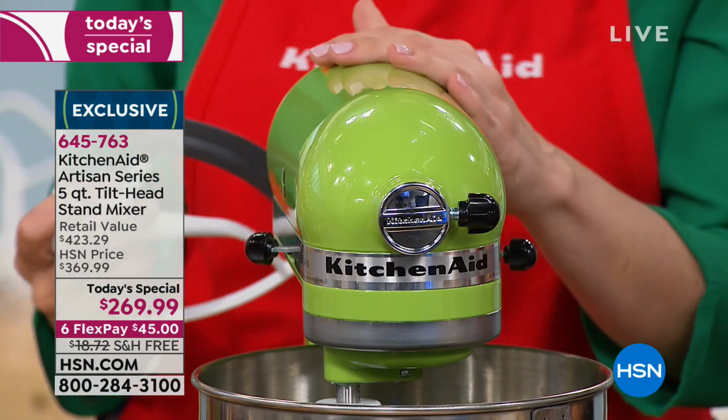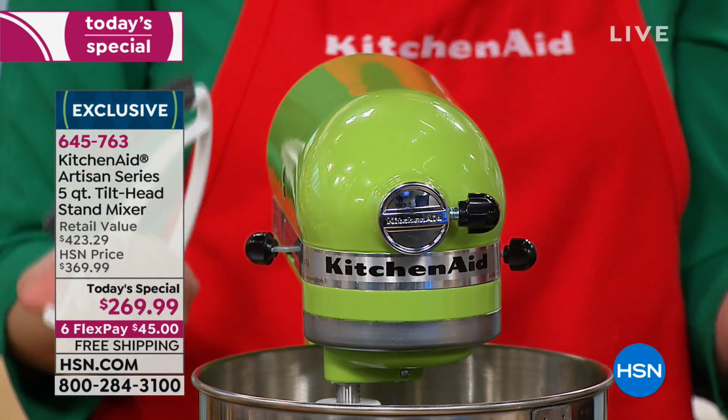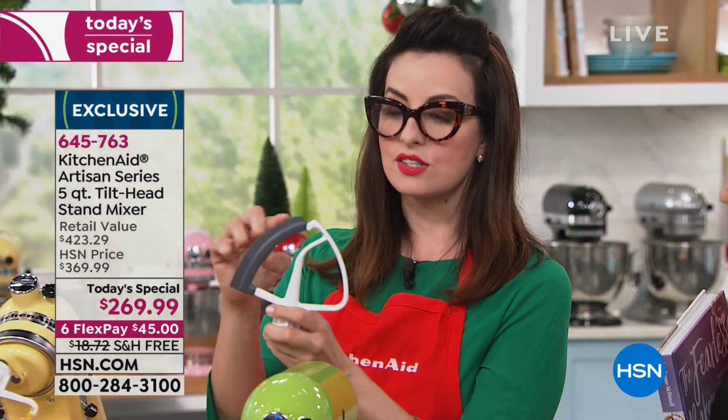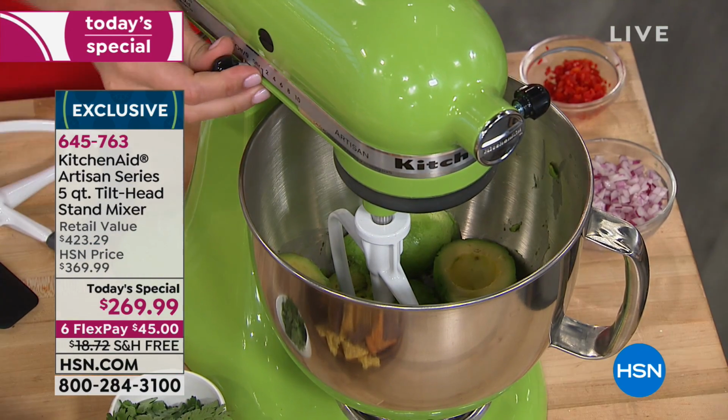Green apple is gorgeous, and I love the recipe that we're making with the green apple today. It's just guacamole, and guacamole, again, is something that can be really complicated. With this Flex Edge beater, this incredible rubberized edge is gonna be very gentle with this guacamole. It's gonna give us a nice silky consistency, again, in under a minute.